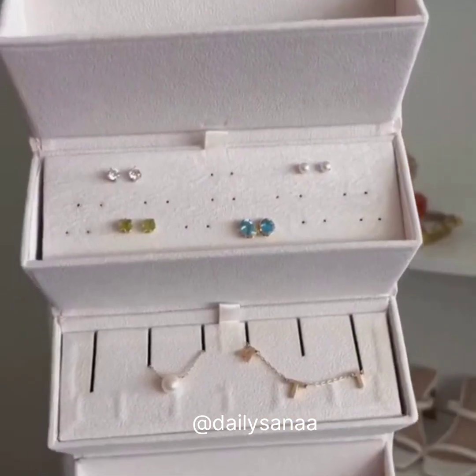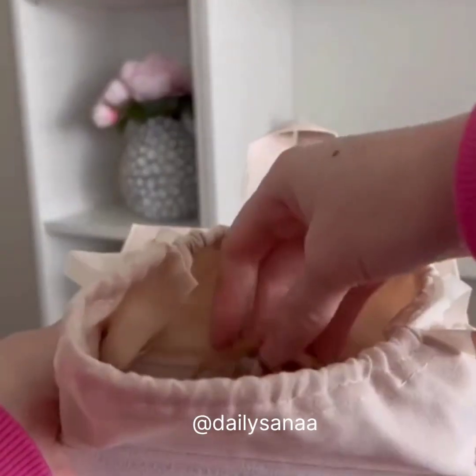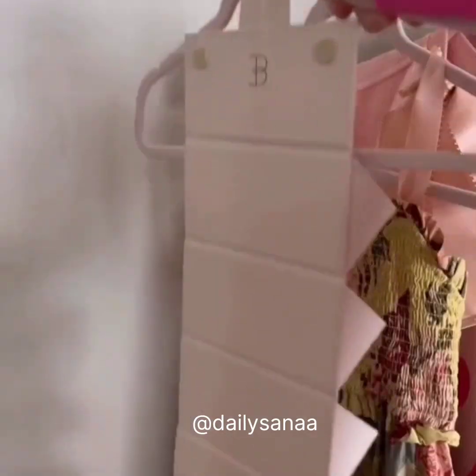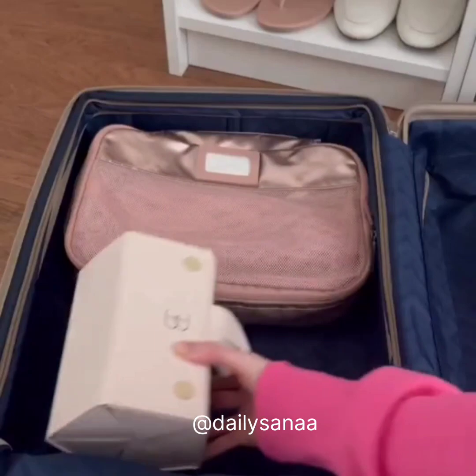The large capacity helps keep everything organized, plus there's even a mirror at the top. It also has a spot for storing bracelets and watches, and a hook to hang it up while in use. When you're done, it folds back up into a compact size for packing in bags or luggage.